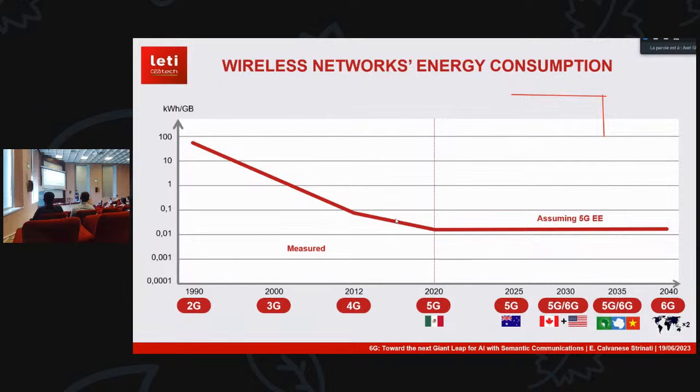If you look at the graph here, it shows the kilowatt-hours per gigabyte, so how much energy you spend per amount of data you send in the network, for the different generations: 2G, 3G, 4G, etc. Up to 2020, I have measured numbers. Let's consider that at the end of 4G we really start having the introduction of machine learning, not yet AI, but machine learning, having an impact on the network.